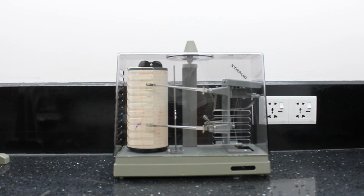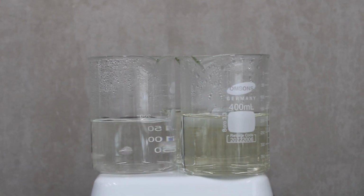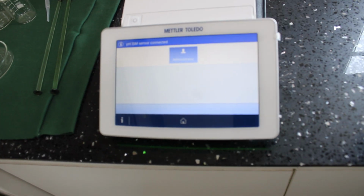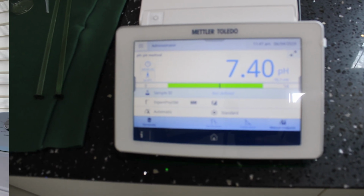Thermohygrograph records temperature and humidity to ensure accurate testing conditions. Testing protocols. We can follow ISO, AATCC, or other testing protocols. The pH test measures the acidity or alkalinity of a substance, crucial in textile processing. The pH meter determines if a substance is acidic, pH below 7, or basic, pH higher than 7.